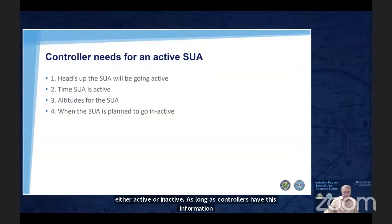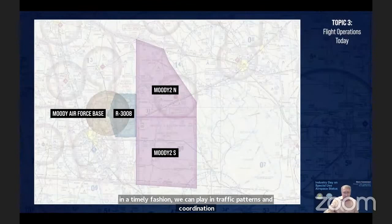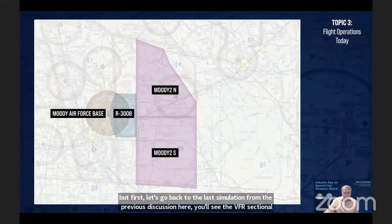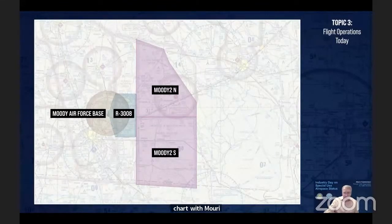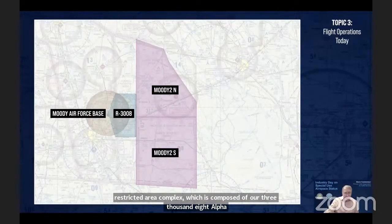To help demonstrate how controllers work around and work with special use airspace, we've prepared a few simulations. But first, let's go back to the last simulation from the previous discussion. Here, you'll see the VFR sectional chart with Moody 2 North and South MOAs highlighted, and also the R3008 restricted area complex, which is composed of R3008 Alpha, Bravo, Charlie, and Delta. To make things easier, I'll refer to it as the R3008 complex and as the Moody 2 MOAs.